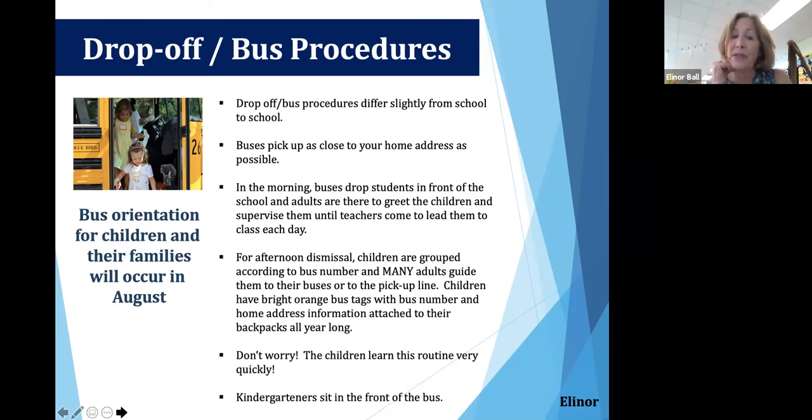When students are dropped off at school, there are always adults there to greet them. They're not needing to find their own way by themselves. And we usually have a lot of adults available at the front of the building to greet the children. And then in the afternoon, same thing, plenty of adults guiding children to their buses or to the pickup line. And they do have bus tags with bus information that is attached to their backpacks. So we always have the information that we need. And the kids just become acclimated really, really quickly to this whole routine. Kindergartners do sit in the front of the bus.